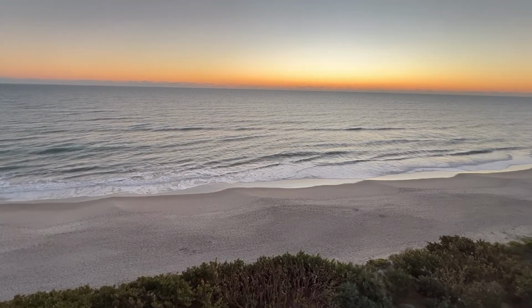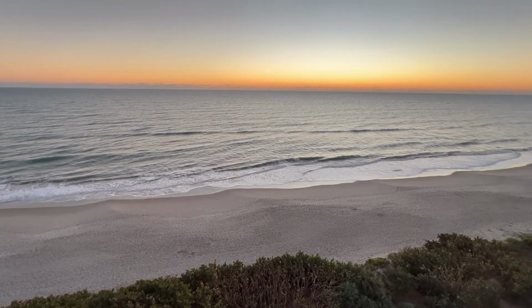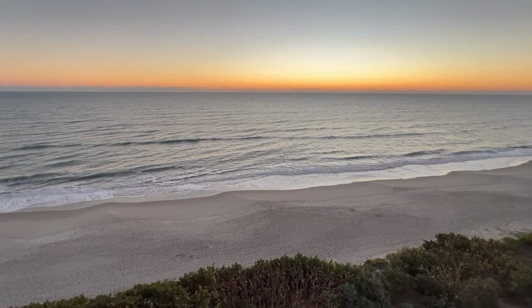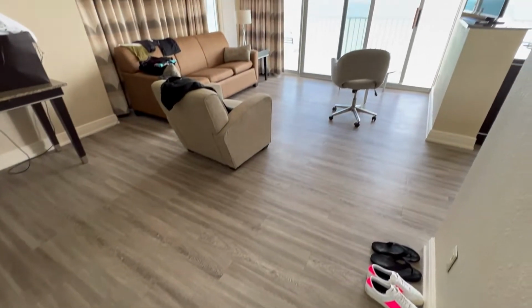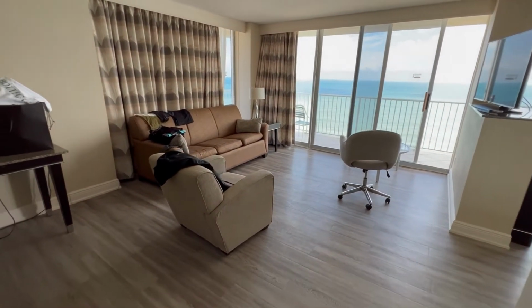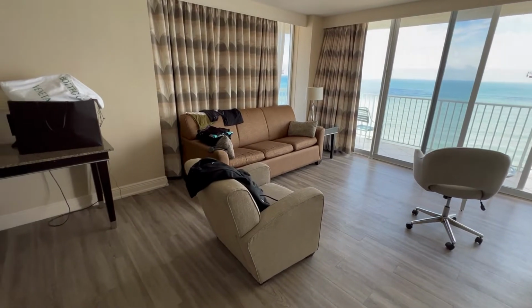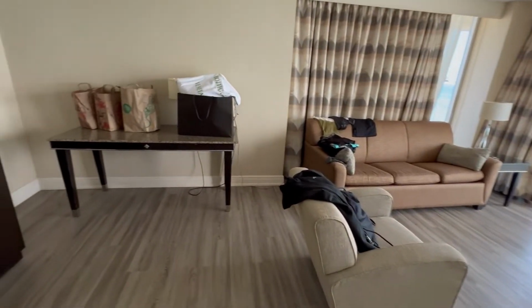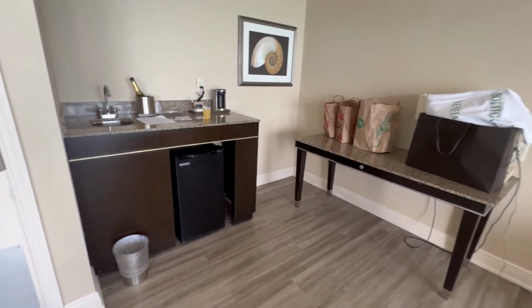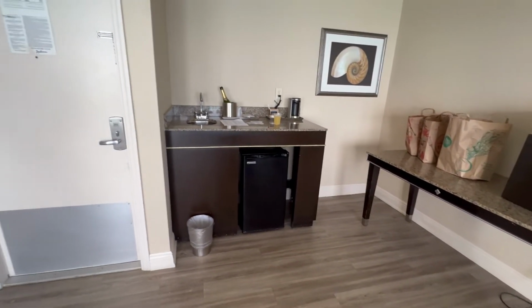So today's room tour is going to be a little bit different. I'm going to be giving you a full room tour after I've already settled into my room. Anytime that I'm able to, and I'm on the beach, I always want a room that's oceanfront. And as you can see, I've fully settled in. I've gotten groceries, I've gone shopping. Nothing is staged. This is literally how I'm living right now.